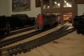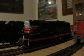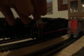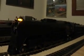Now on to some of the new stuff. I found this at a show for $3. It's a dummy SP Black Widow. And tucked behind it, Union Pacific 844 Athearn Genesis. I lucked out and picked up this one without sound but DCC for $160. Also Norfolk and Western 610.